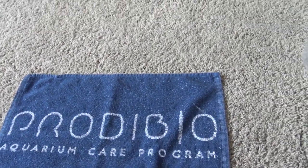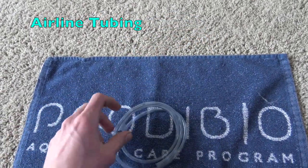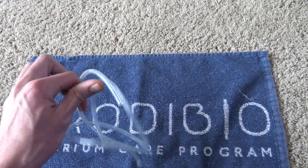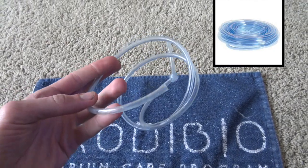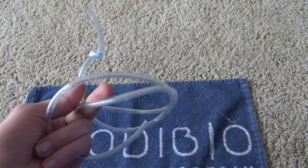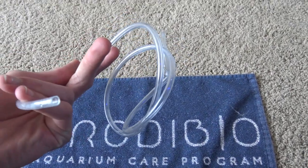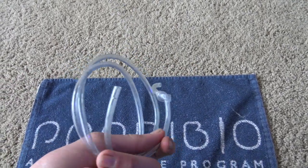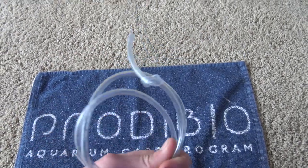That's for sure. Another one, super cheap, super easy, airline tubing. You're gonna want this if you're planning on adding any fish to a saltwater aquarium. You just use it for acclimating pretty much. Just start a siphon, tie a knot at the end to make it a drip, and it's called drip acclimating. Put this end in your tank, put the other end in the bucket, let the fish drip acclimate. It works great. Super cheap, cut it to size, and just a great tool to have.